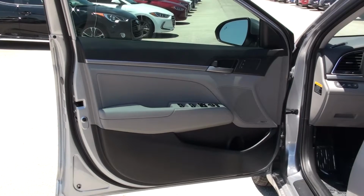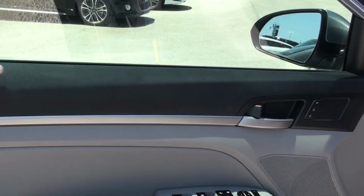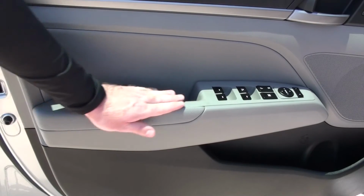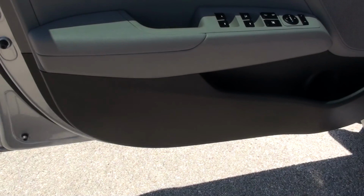Now proceeding on over to the driver's side door of the Elantra, it doesn't only provide the controls for the power mirrors, power locks, and all 4 power windows, but the material quality is very sturdy with soft touch materials on not only the top and middle portions, but even the bottom portion is the same way as well.